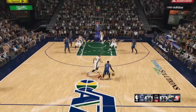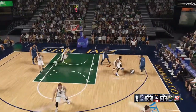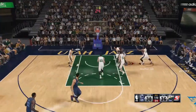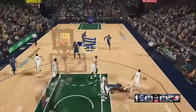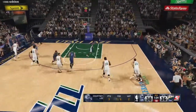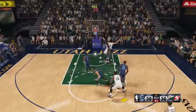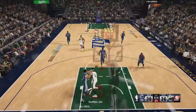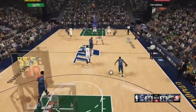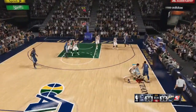Now here's Conley. Randolph, a screen on Hayward. That's a 2 from Lee. Will not go. This is off the front iron. Well, it's just been one of those kind of games for him. Here's Favors. Another miss by Utah. Grizzlies have gone just 33% from the field in the fourth quarter so far. They are 2 of 6.